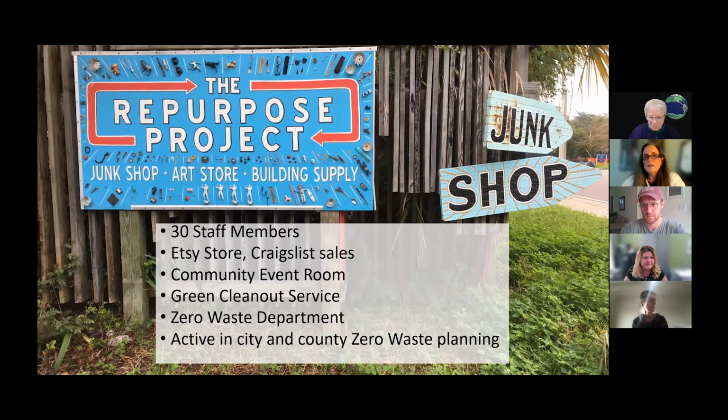So Repurpose project is 10 years old, and we have about 30 staff members right now, and I'm one of those. Some of them are part-time, most of them are full-time. We have an Etsy store and Craigslist sales. We have a community event room. Pre-COVID, we used that for repair demonstrations. We would have power tool demonstrations. We would do sewing events, stuff like that. But the community event room has not been open the past couple of years.